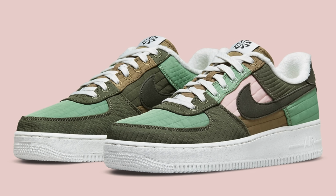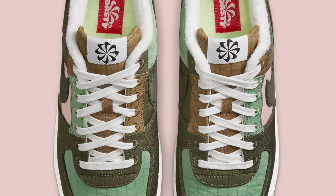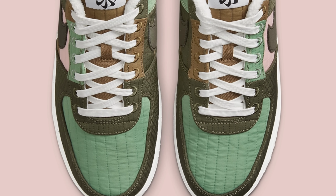Also dropping on November 10th, we've got the Nike Air Force 1 Toasty. Again, this shoe seems to be part of the same sort of theme. In fact, it looks very similar to the quilted versions of the Nike Blazers. I don't know why they didn't call this the Air Force 1 Quilted. Maybe there already is an Air Force 1 Quilted. Instead, they gave it this stupid name of the Toasty. Like, what the hell? What is that?